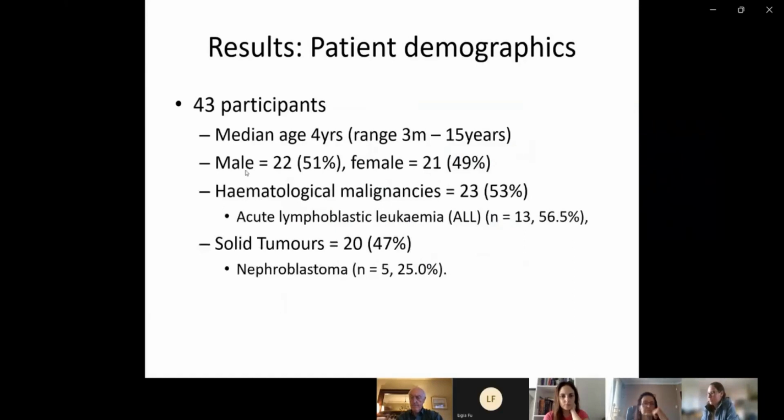We found that we had a median age of about 4 years. We included everybody aged 3 months to 15 years because, just from a practical perspective, these are the age groups that are actually admitted to our pediatric oncology unit before they go to the adult ward. Otherwise, we would have included the children that were a little bit older. And our male-female distribution was almost equal in this case.